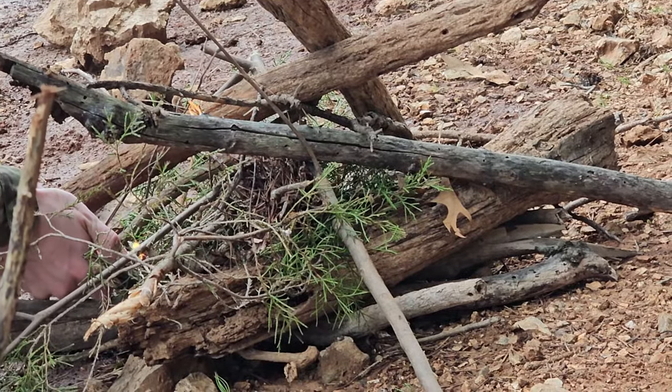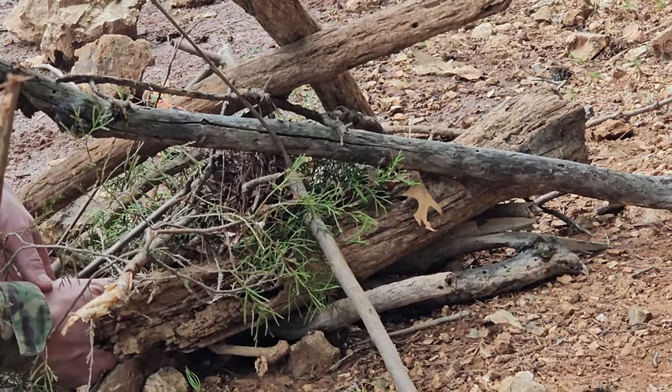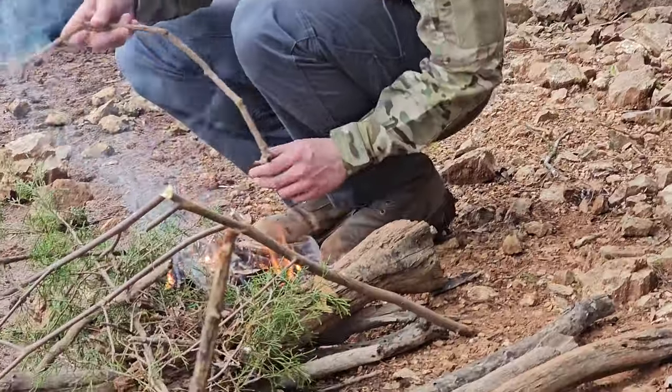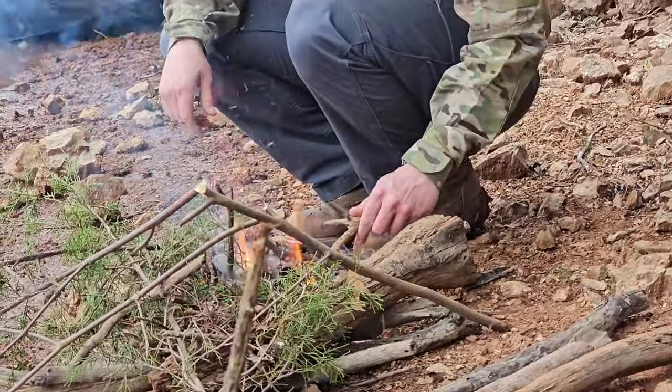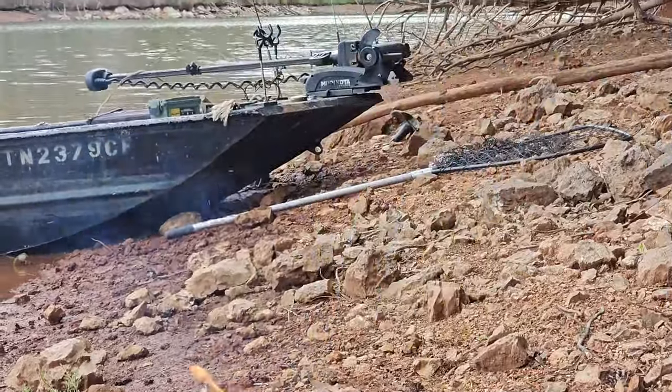That's a really good kennel. It should go right up. Yeah. Likes those leaves.